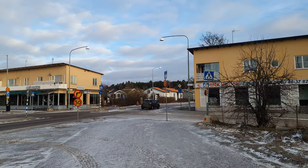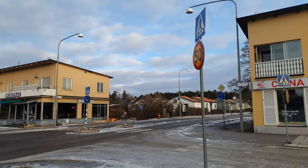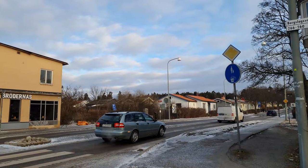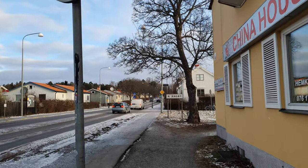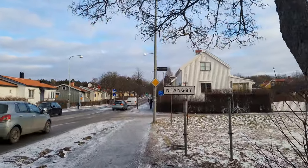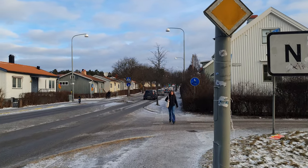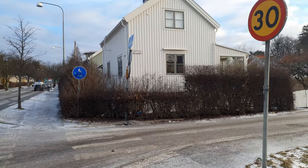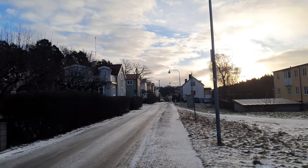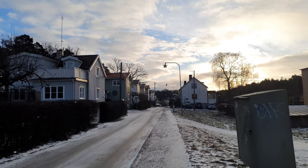Alrighty, now we're in Norra Ängby. Oh yeah. Let's go. All right, let's go in here. Same thing here, looking absolutely beautiful. Nice sky.